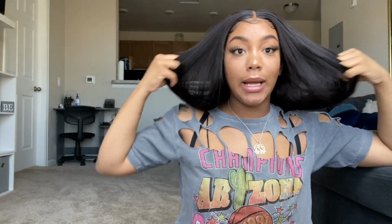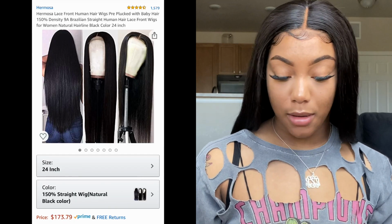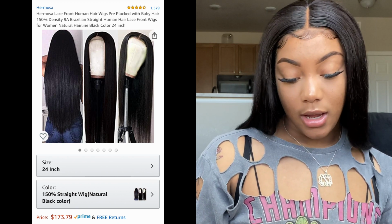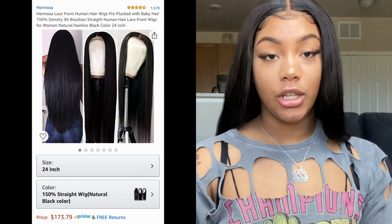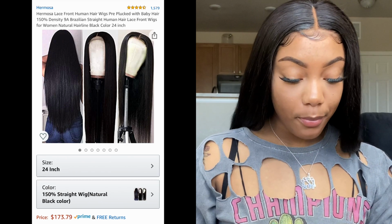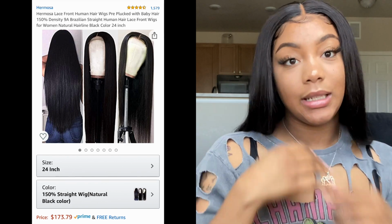Okay, so I'm gonna start by talking about this one. It's on my head. I'm looking down at my notes, so that's what I'm looking at. This is the Harmonious Lace Front Human Hair Wig, pre-plucked with baby hair, 150% density. It's a 13x4, and it was $173.79. And to be honest, I think this is one of the best wigs I got off of Amazon.